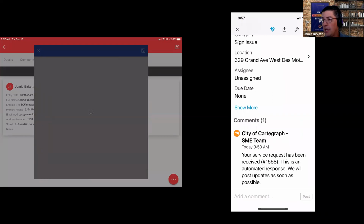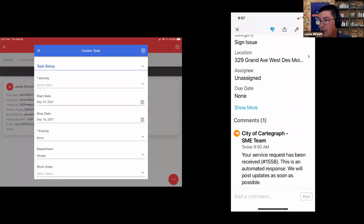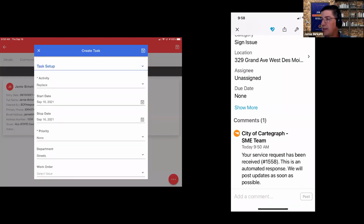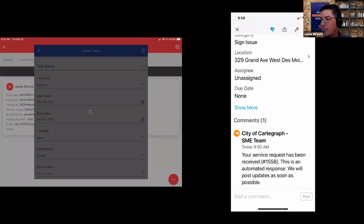I can now create a replace activity or whatever your workflow is. In this case, that sign was pretty banged up. So we're just going to create a replace activity. I can go ahead and create that task.